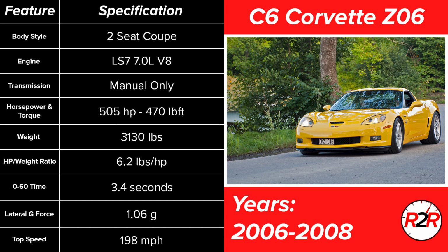Now, this car came with the monstrous LS7 7-liter V8, which is widely known as one of the best sounding V8s ever made. It's a manual transmission only, and the stick shifts in these cars, having driven one, I could say that they are very good. It's a very tight, notchy transmission with long throws. The clutch is very stiff with a long throw as well. So the car definitely makes you work, but it is also very satisfying and rewarding to drive.